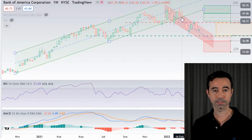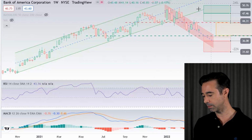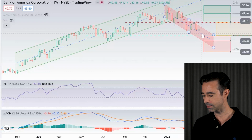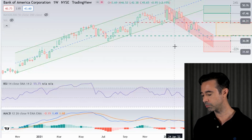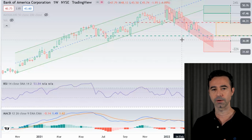And then of course, like many stocks around that time period, this company fell down through its uptrend line, and now it's in a downtrend channel. So it was in an uptrend channel, now it's in a downtrend channel. So what are we looking at now? We're looking at some support and resistance areas. Pretty simple stuff on this one.